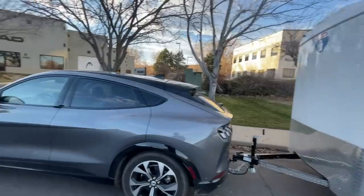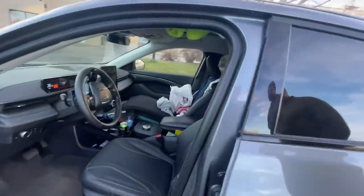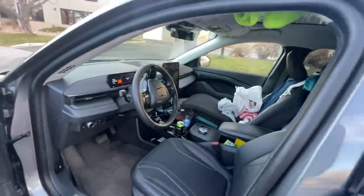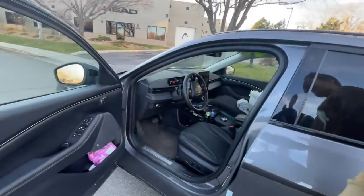And then I noticed that, can I open it up? Yeah, go ahead. I noticed that you also have it full of other stuff. It's not just what's in the trailer, but what is in the back of the vehicle. So you got this thing loaded down. It's pretty amazing. Tell me, how long have you had the car now?